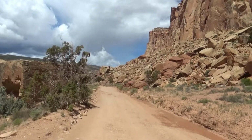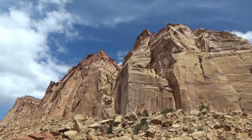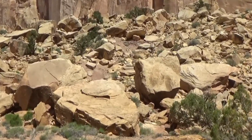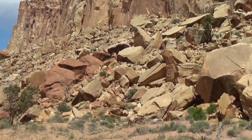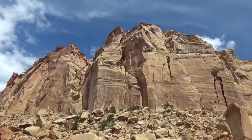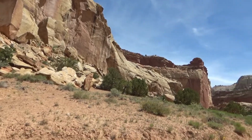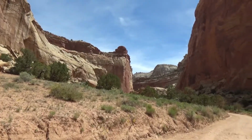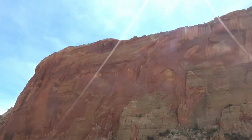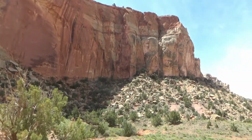This is another gravel road drive that they call the Grand Wash. Look at all those rocks that fell off the side of that cliff maybe millions of years ago. So I'm going to drive down here and stop at any really interesting points I find.